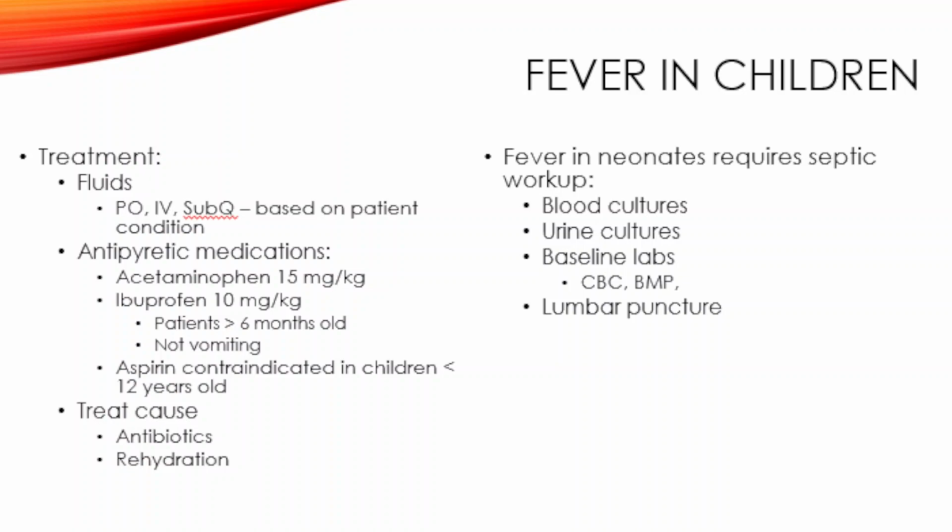So our neonates are considered those that are younger than 30 days. They have very recently, within the last 6 months, made some changes as far as our sepsis workup goes for our neonates, which may not include the lumbar puncture if we do find the source of the infection, but it's really super invasive. We'll be taking blood cultures from these little guys, urine cultures, so we have to do in and out catheterization on these guys, as well as getting baseline labs, CBC, BMP. We'll no doubt get an inflammatory marker for these patients, as well as procalcitonin and a lumbar puncture if the source of the infection has not been identified with those measures.